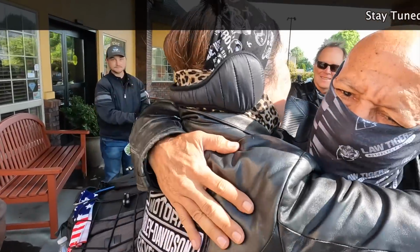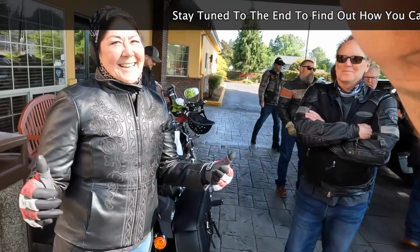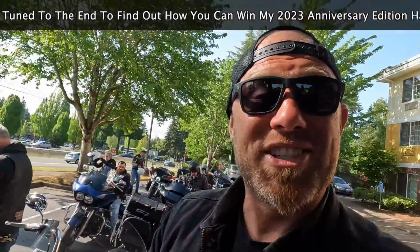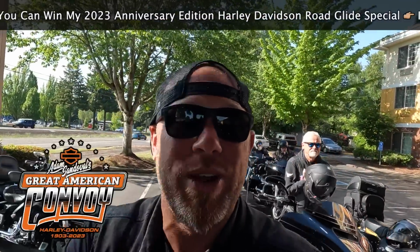It's a line of hugs saying goodbye to one of our favorite riders on the road here. You did amazing, lady. And that's the way this community goes. Look at people lining up, actually lining up to give her a hug. And of course, we've got the line of motorcycles for the convoy going on.